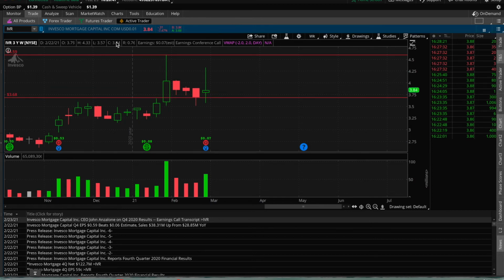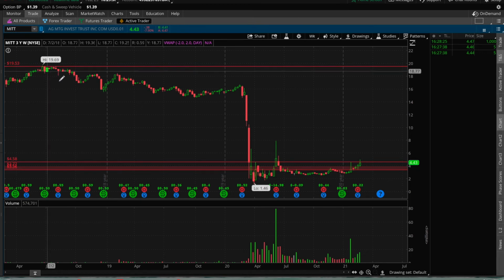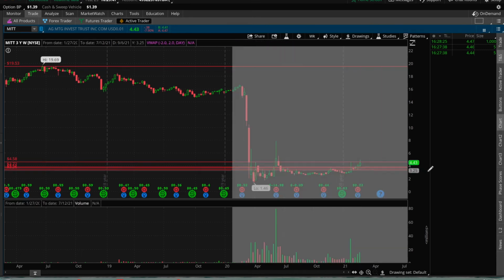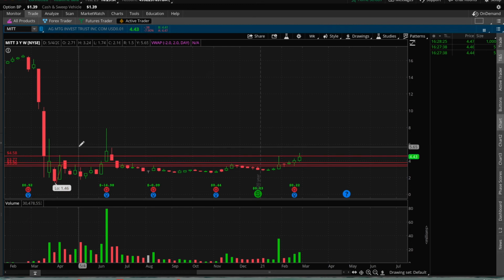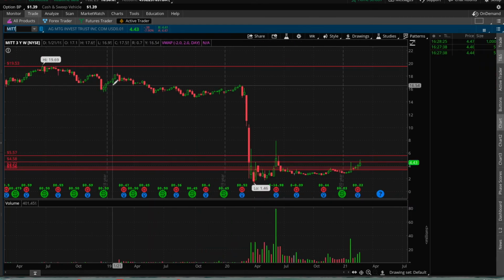I feel like IVR and with MITT having a better looking chart with a high of 1969, that was in July 2nd of '19, and before the crash it was only $16, but even they were paying 50-cent dividends, 45, and they just paid a 3-cent. And a better looking chart right here, again with the pump and dump right here, it looks like we have resistance at 570. So if you can afford, well, let's see, IVR was at 384 today, and then MITT is right now at 443. So a couple cents different. Oh, actually, quite a lot different there.